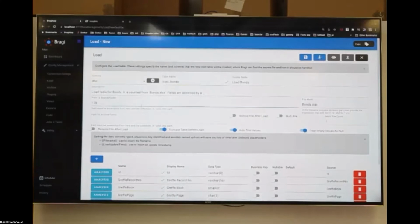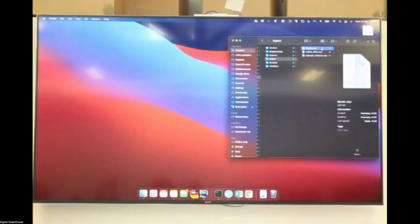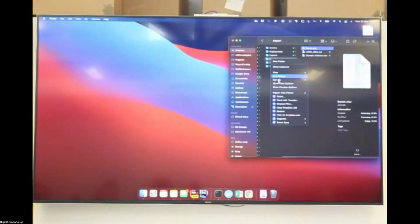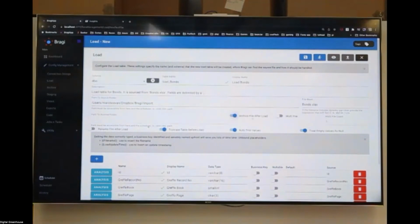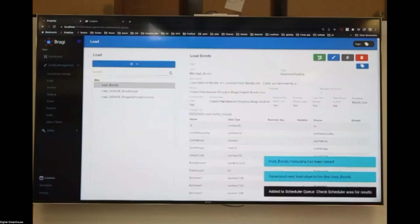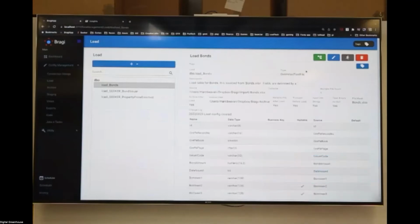You need to specify where it's pulled the file from, which was here. So that's where it's going to import it from. We can set it to archive that as well, and I know that directory is there, and you can get it to rename that. So let's save and run that. That's what that's done. It's created the load table within the warehouse, so it's stubbed that out for you. And now it's going and processing that file in the background. We'll go and check that directory in a minute, but it'll have been removed from there.